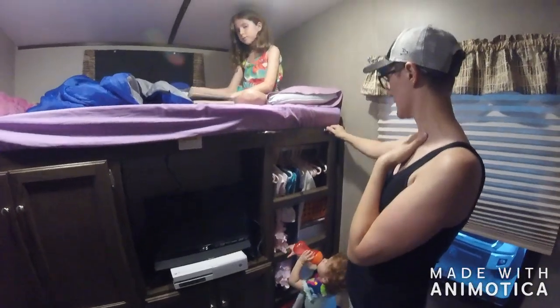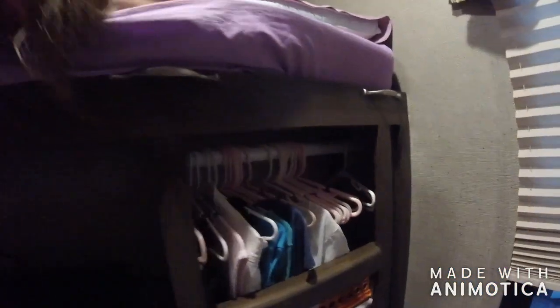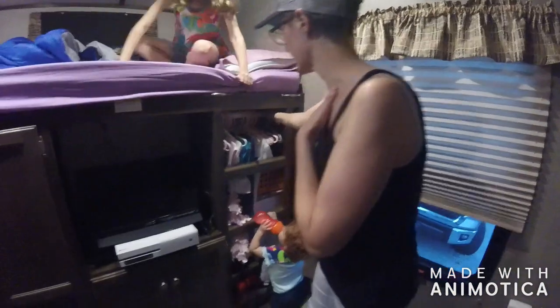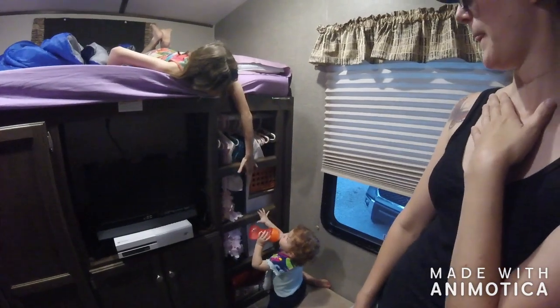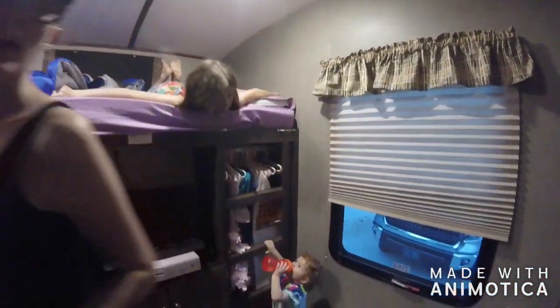So we put in the 2 handles, and then the other thing is we put in a bar here, like an actual closet bar. That's one of the few things that we screwed into the wall here, just for some longer hanging things that my oldest daughter has. And then we put storage. Yeah, and right now we've just shoved extra things in there. Oh, we didn't put storage.